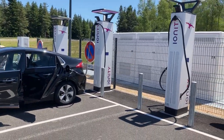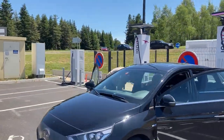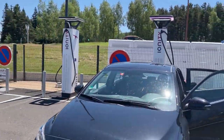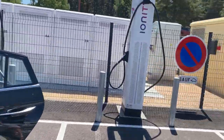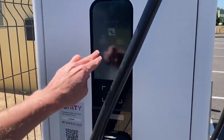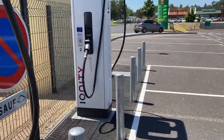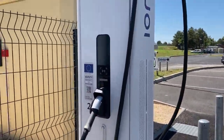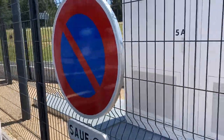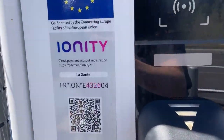So this is the third IONIQ today, and I don't have much good news, because that charger behind Hugo is completely powered off. Luckily, this one seems to be working, and both of these chargers have no response whatsoever. They're just in a loop. They ask for payment, and when I show them my card, nothing happens. So effectively, one high power charger here at IONIQ La Garde.